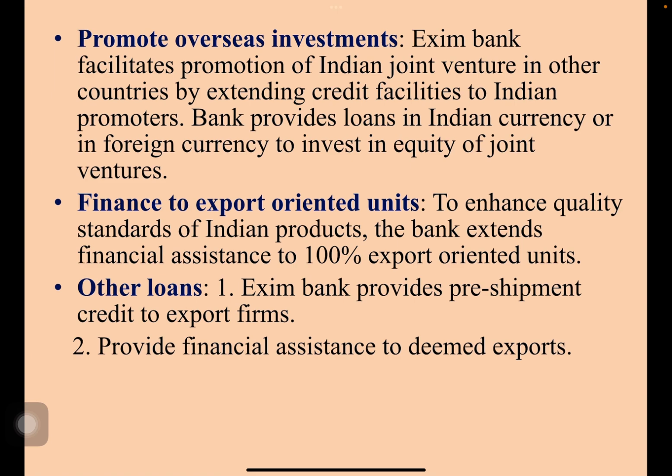Then promote overseas investments. Exim Bank facilitates promotion of Indian joint ventures in other countries by extending credit facilities to Indian promoters. Remember that Indian promoters are also given loans. Bank provides loans in Indian currency or in foreign currency to invest in equity of joint ventures in other countries.